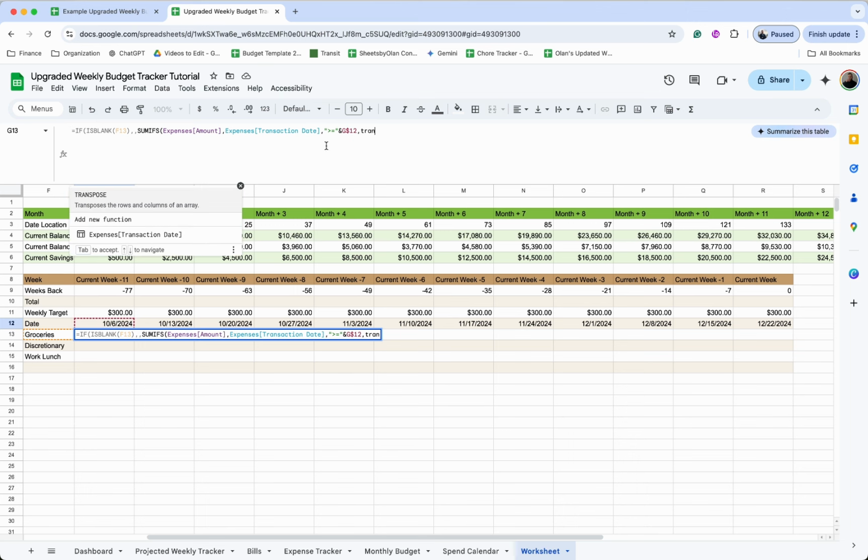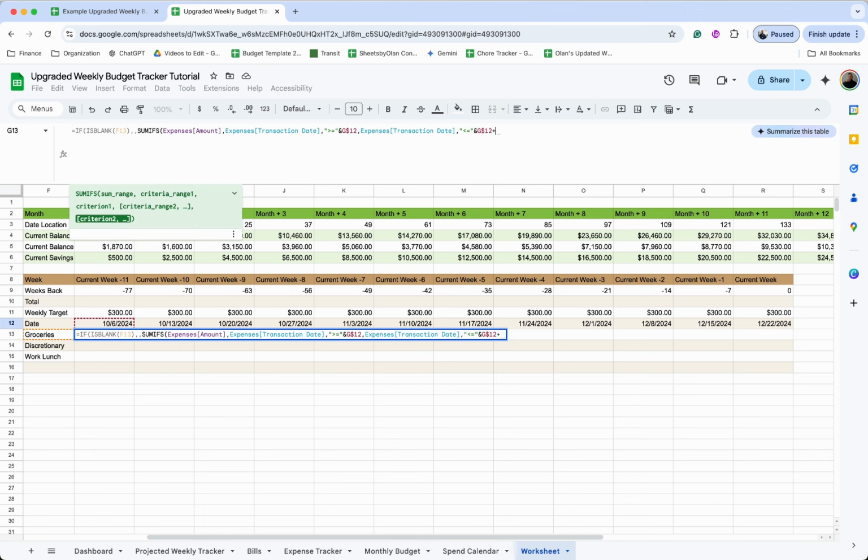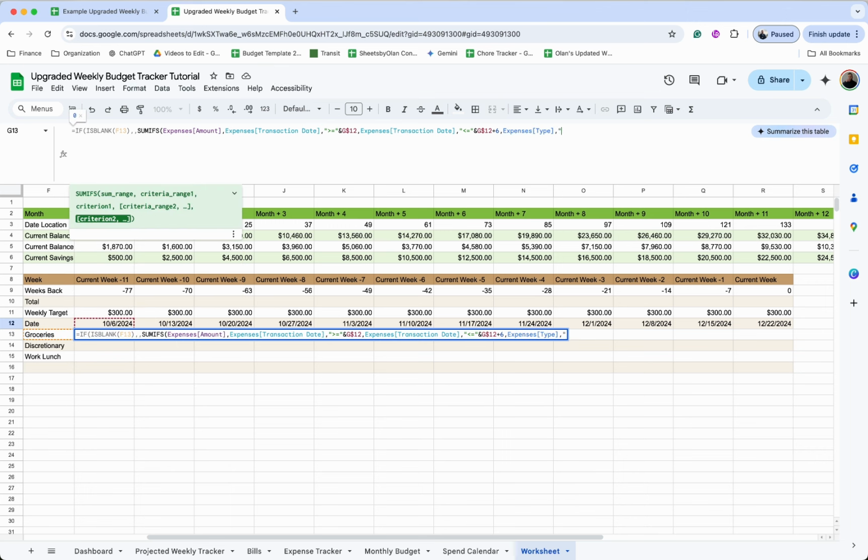Put a comma, transaction date, comma, inside quotes, less than or equal to. In the quote, ampersand, G$12 plus 6, comma, expenses type, comma, inside quotes, we'll put debit, comma, category, so expenses category, comma, F13. And this time we are going to anchor in the F, but not the 13. And we'll close that parentheses.